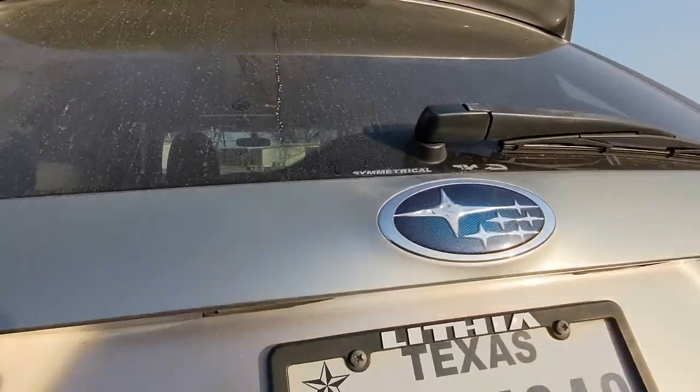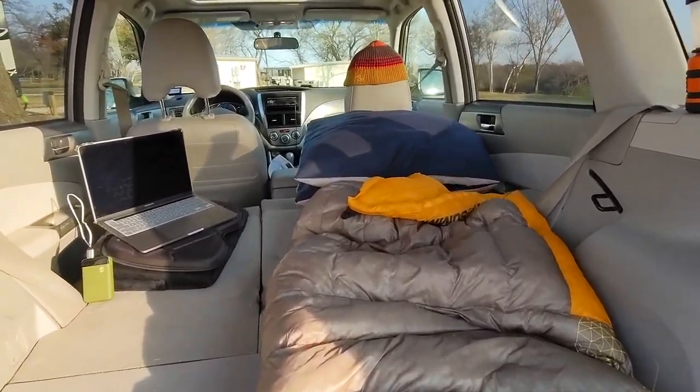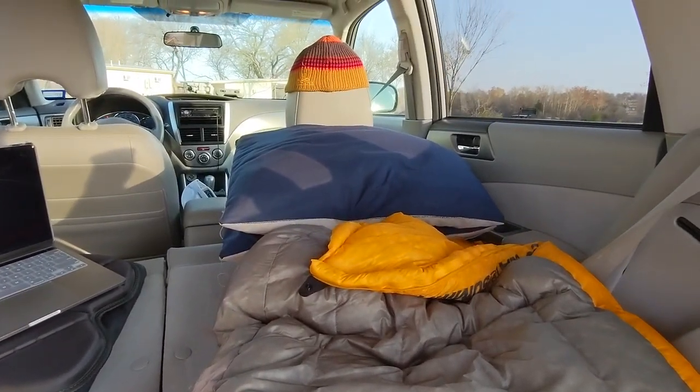All right, I'm all showered up and dressed. It's a little warmer, but yeah, let me show you guys the setup that I have in the Subi. All right, this is basically it, very simple. I mean, nothing to it really.